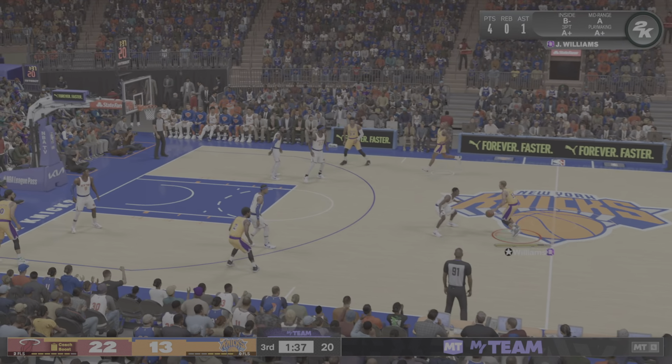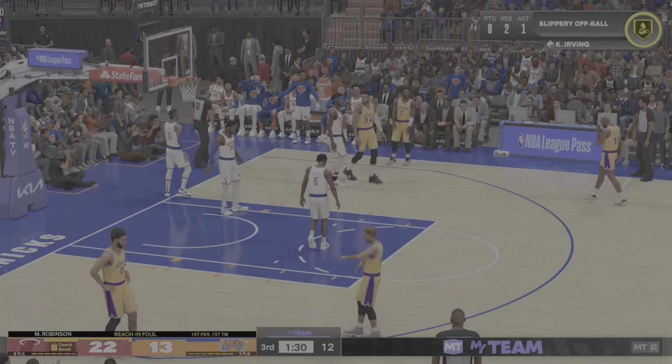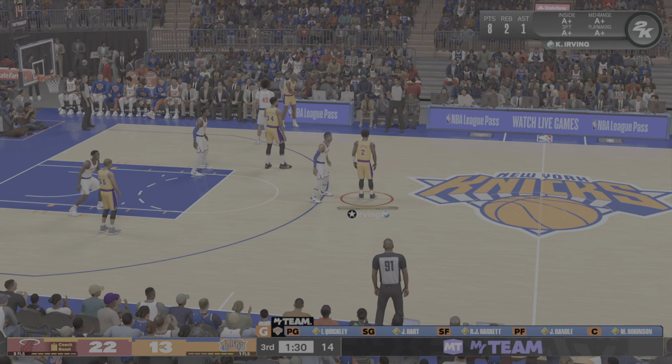Williams passes to Rodman. And the double up on Antetokounmpo. And Mitchell Robinson is going to pick up the foul. That is his first foul of the game. And New York making a change here. Sims has checked in.